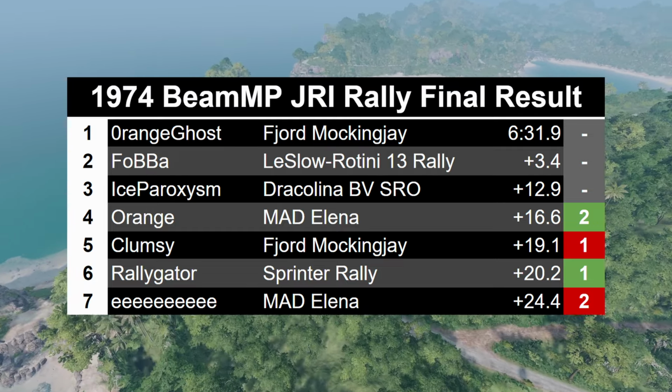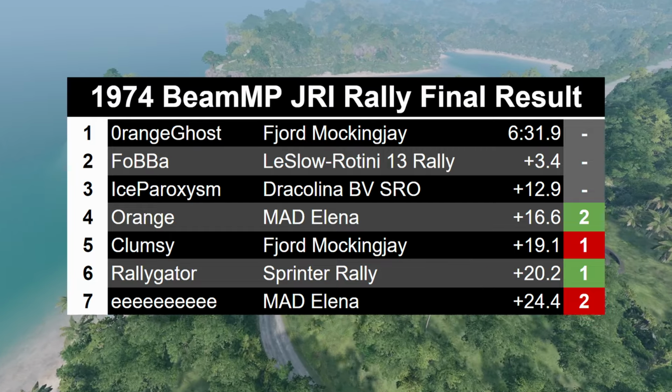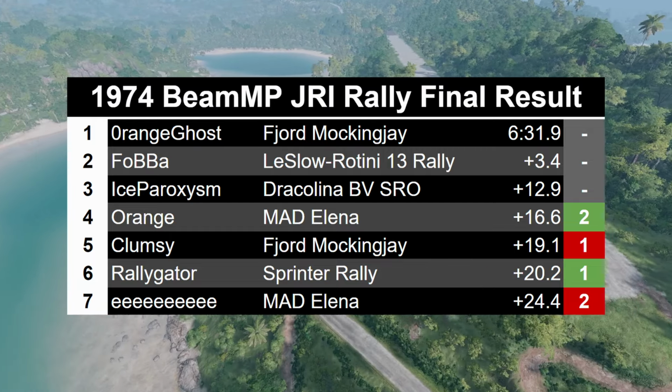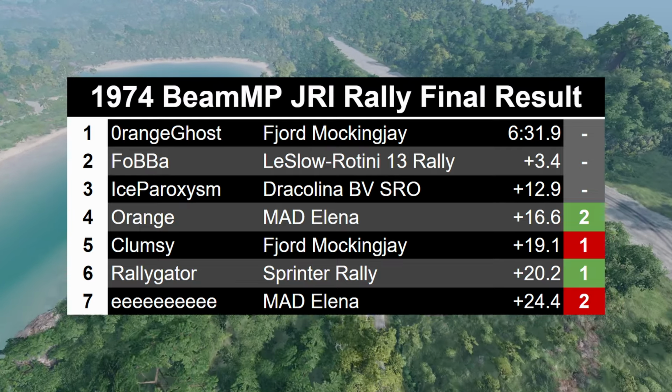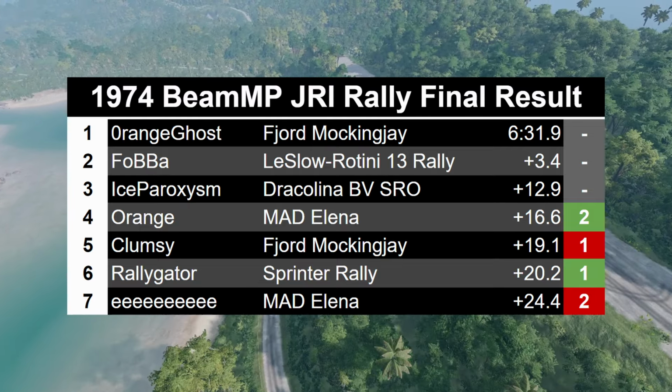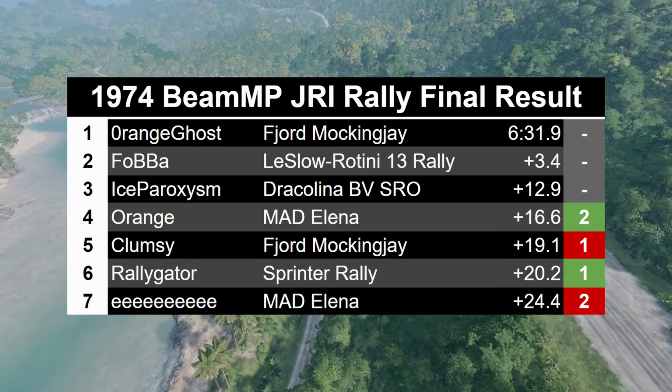Clumsy dropping down to 5th, 19.1 seconds back, just holding on ahead of Rallygator, who did still gain a spot up to P6, 20.2 seconds off. They displaced E for that position, E finishing 24.4 seconds off.